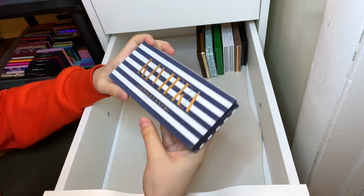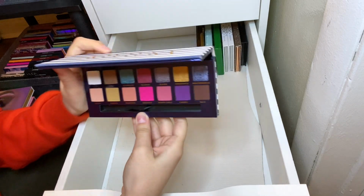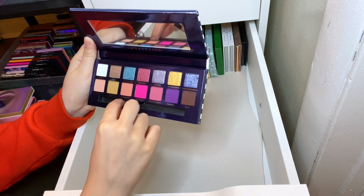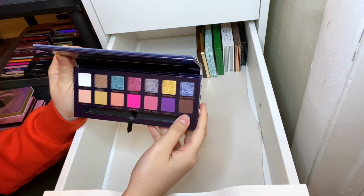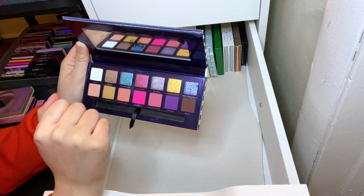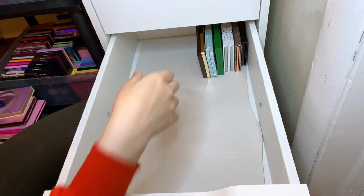The Riviera, I do really like this one, especially the shimmers in this palette. They are so freaking pretty, like gems. I don't know how to describe it, but if you ever get the chance to swatch this palette or get it at TJ Maxx, I would simply get it for the shimmers because they are so darn good. ABH killed it with the shimmers in this palette.